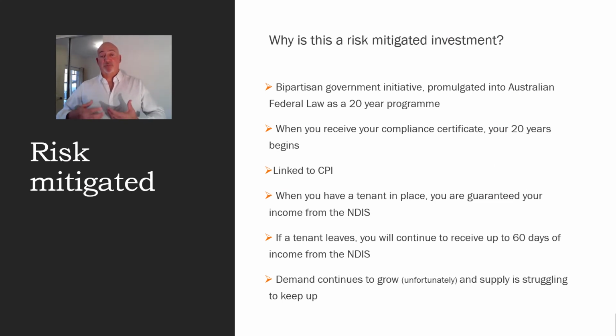Why is an SDA property investment risk mitigated? Well, to summarize, there's bipartisan support from both major parties in government, and it's promulgated into Australian federal law as a 20-year program. When you receive your compliance certificate, your 20 years begins. Linked to CPI, you get annual increases on your income. And when you have a tenant in place, your rent is guaranteed from the NDIS. If a tenant leaves, you get up to 60 days of income from the NDIS.